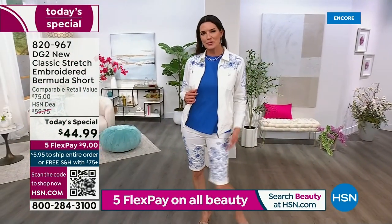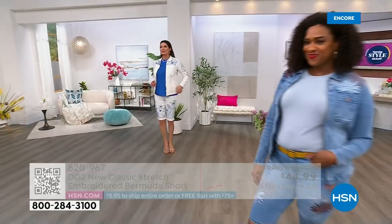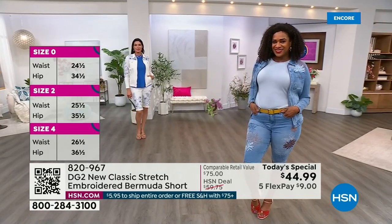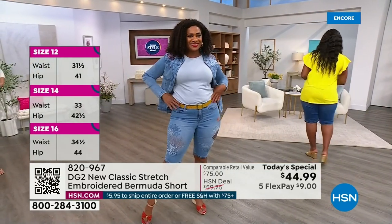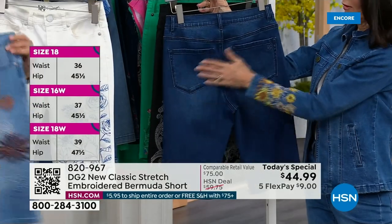It's normally about an 11 inch rise for us, which is a perfect sweet spot. It gives you a little concealment and coverage in your tummy. Forward turn seams on the side. Our signature back, which we haven't talked about. Every DG2 has a really beautiful yoke placement and pocket placement and size, so you get a lift and a roundness in your booty when you wear our jeans and shorts. And this Bermuda is the perfect sweet spot length.